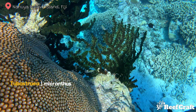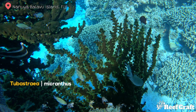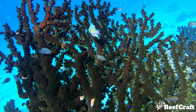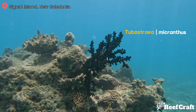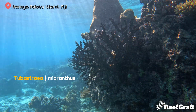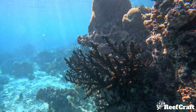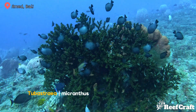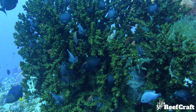Another species of Tubastraea is this Tubastraea micranthus, also commonly known as the branching black sun coral. I was actually lucky enough to find this one with its polyps out during the day. Unlike other Tubastraea, these guys actually enjoy being part of the reef. And what I mean by that is they almost act like an Acropora in some ways. They like to be high up in high flow areas. Another cool thing about this particular species is they actually create little tiny habitats and attract heaps of different species. I usually see them filled with different species of fish and shrimp on the reefs.